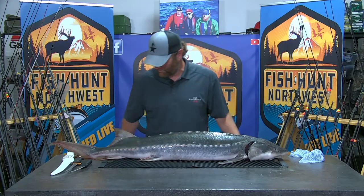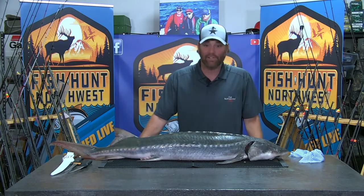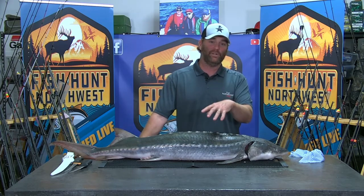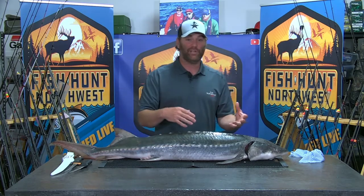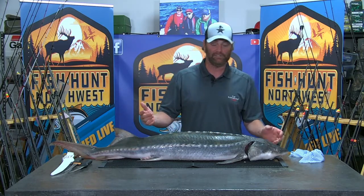Guys, welcome back. So as we talked about in the previous segment, we went sturgeon fishing this week, and we had a little bit of success. We ended up putting 11 fish in the boat, which, talking to the fish checker when we got back to the dock, sounds like we were pretty successful compared to everybody else.